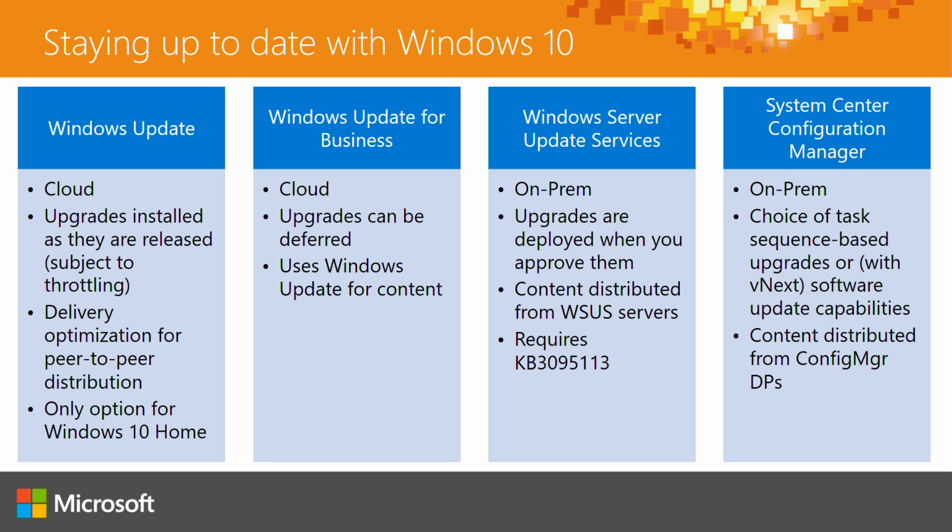So with Config Manager vNext, they're adding functionality to let you set up the rules to say every time a new feature upgrade comes out, deploy it automatically on day 0 to this group, deploy it on day 30 to this group, deploy it on day 60 to this group. So it gives you the flexibility of doing that phased deployment there as well.